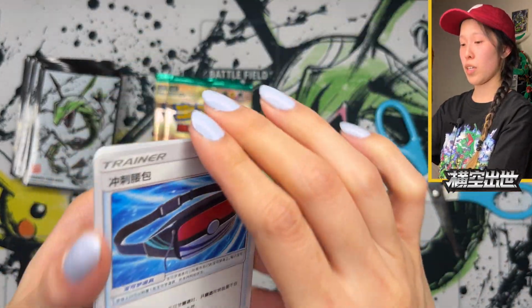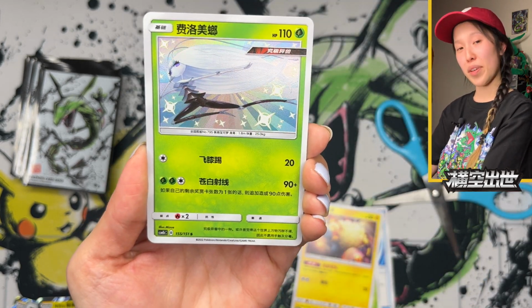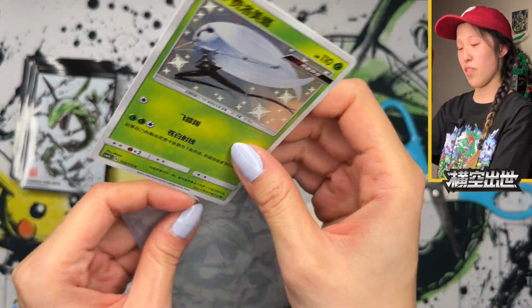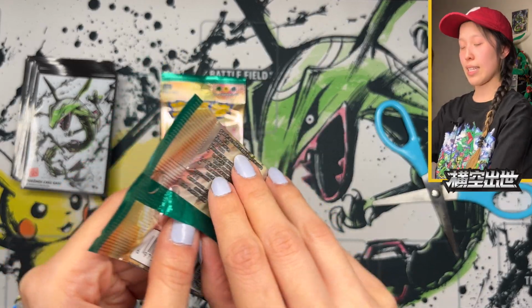Again, these packs are so flat. Little bag Execute by Yukamori. We have Mareep. Oh, okay, so we have 3 shinies. There we go, another one of the Ultra Beasts, and we have Alolan Raticate. Let's go ahead and put this in the sleeve. This is very, very clean. I do like this a lot. Again, it's the shiny form, so let's remember that. And then we have second to last pack.